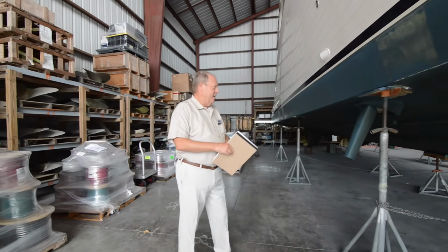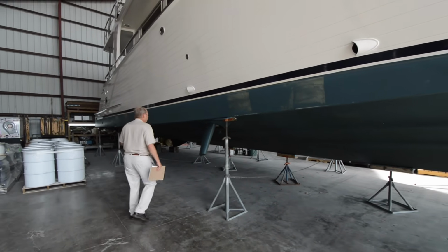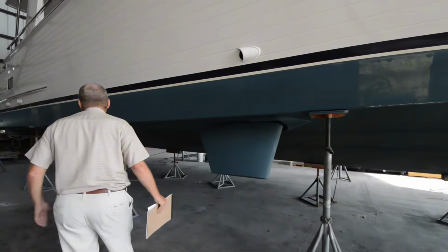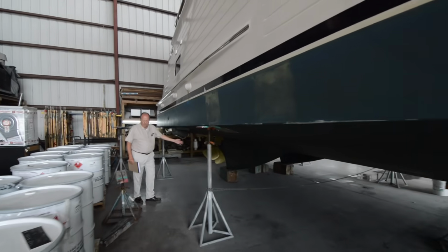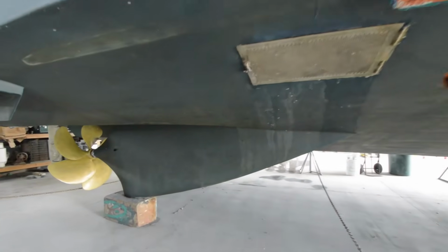Another great thing about coming here is seeing a boat out of the water. I can't explain this without you standing here thoroughly, but being able to see a stabilizer fin and just get a sense of the volume of the boat. And probably the biggest difference with a Marlow Explorer versus other boats are these keels. Nobody else does this. So this boat is sitting on its own bottom.